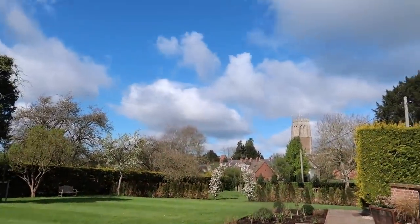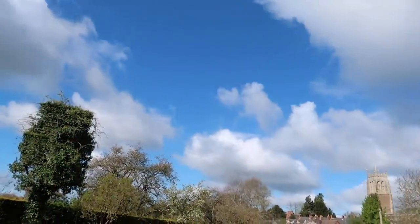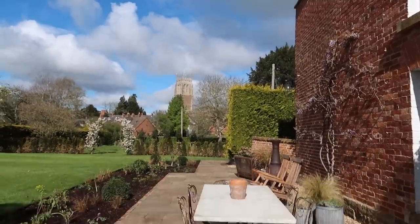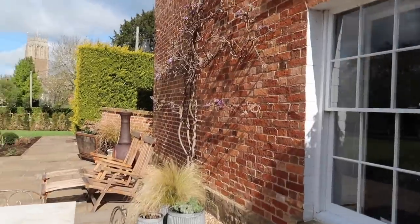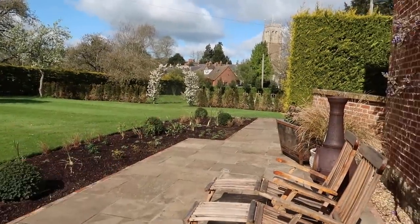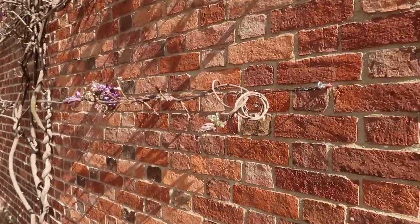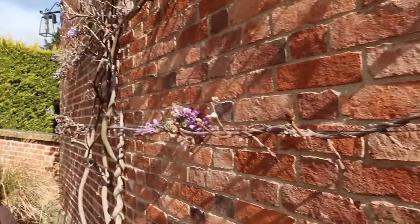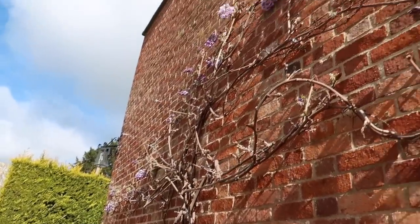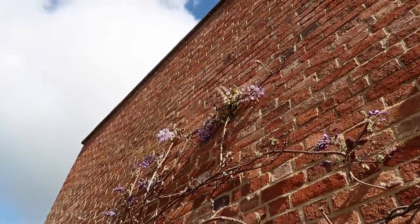Gosh, we were not expecting it to be a nice day today. It was forecast rain all day, and yet we have been treated to some blue skies. The wisteria has been a little bit battered in the winds. I saw some wisteria flowers over in the flower beds that had obviously flung off. However, it looks like we still have loads of buds coming. I don't remember there being this many buds this time last year, so hopefully it's going to be quite spectacular.